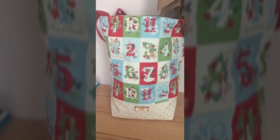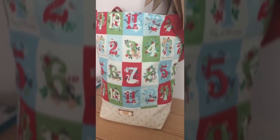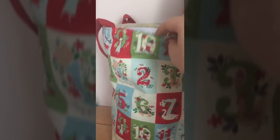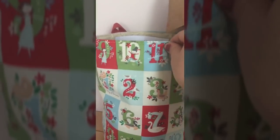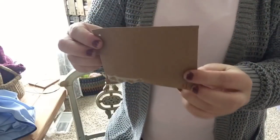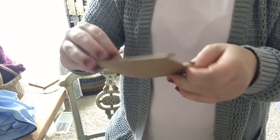I thought this would be a really fun tote bag to have for my Advent yarn. So, like I said, I have the Advent calendar from Sweet Sparrow Yarns, and I'm going to open up day one in just a minute. And then I also have the Adelaide Cottage yarn in here that I will be showing you. Number one from Sweet Sparrow Yarns.